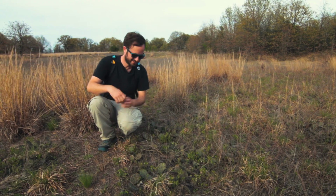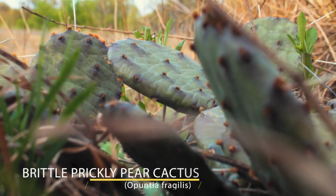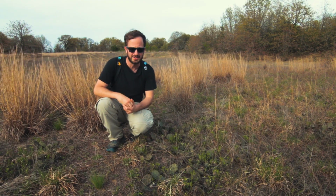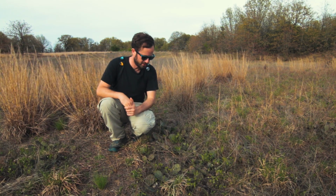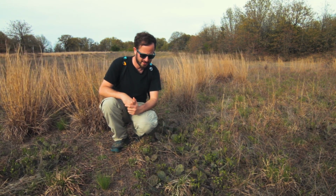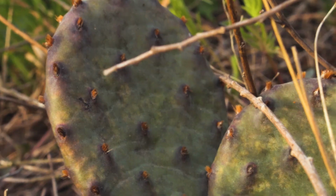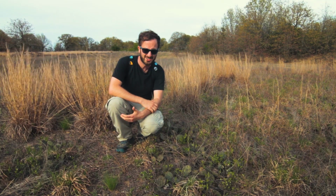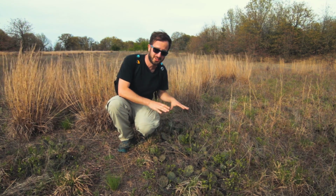Look at that, a cactus. It's a prickly pear. I know some of you might be asking, what's a cactus doing in Illinois? And I agree, it is a little bit weird, but this specific species, Opuntia fragilis, is the most northerly growing cactus of any of the cactus species. I think you can even find it as far north as the Arctic Circle. It's pretty nuts.